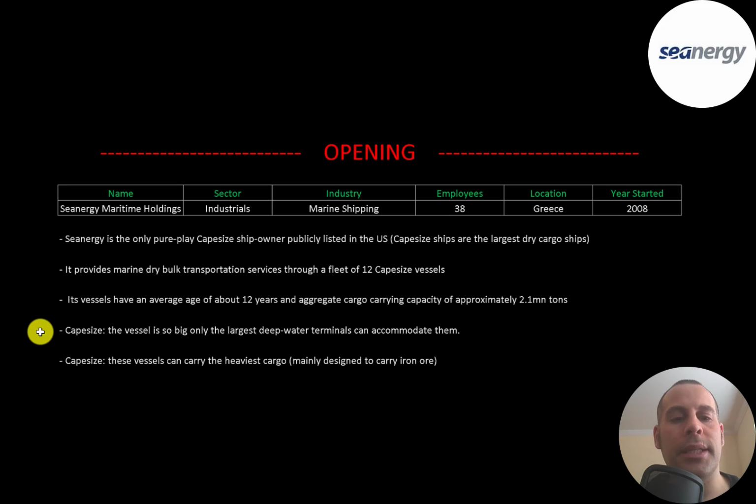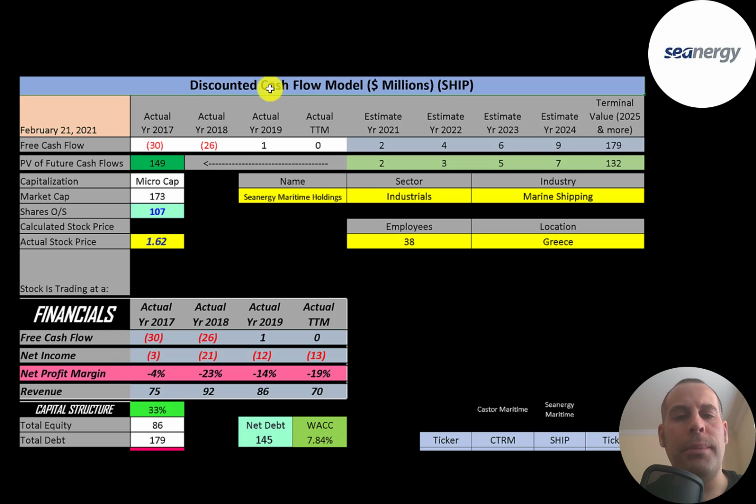Cape-size vessels are so big, only the largest deep water terminals can accommodate them. These vessels can carry the heaviest cargo. They were mainly designed to carry iron ore. Let's get started with the model.